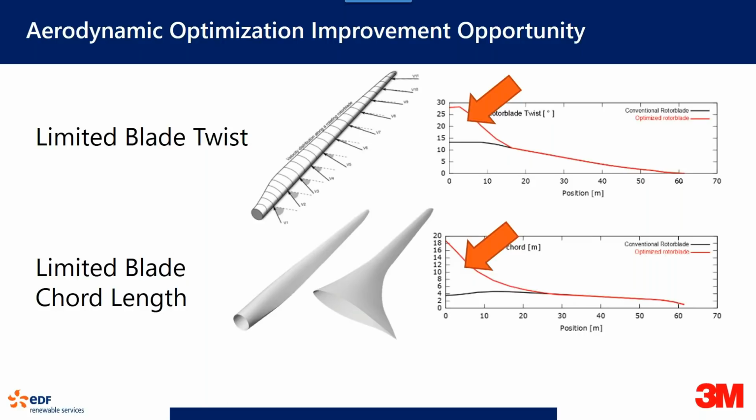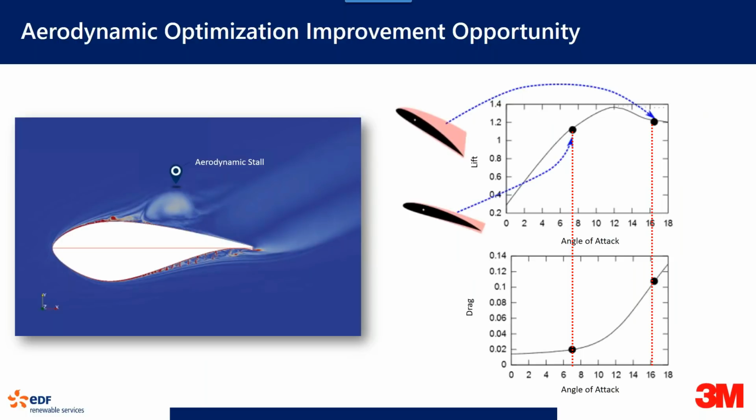And so if there's a way to bring those lines closer together, to bring optimized closer to real, there's AEP to be gained there. And so we'll talk about closing that gap and extracting more AEP from this particular optimization opportunity. Okay. And then the next one is the stall on the upper surface of the blade.